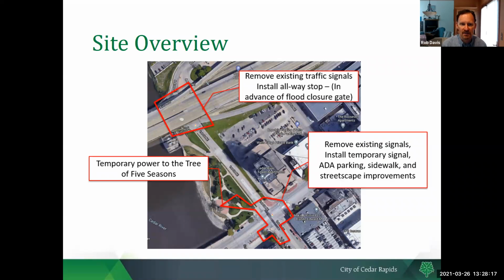So this first map shows the interstate on the top. We are on the east bank of the Cedar River. Quaker Oats is just off the screen to the top, and City Hall is near the bottom of the map there. The project that we've got going to get ready for floodgates, we'll be taking the traffic signals down underneath the interstate there on First Street Northeast, and that will go to an all-way stop.